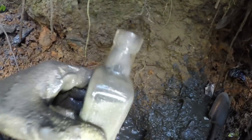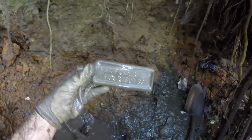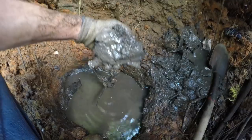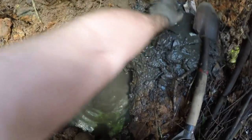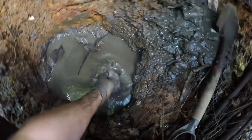Let's see. I think it's machine made, but I'm okay with that. It's a bottle. It's embossed too, so definitely keeping it. But yeah, there we go. So I was pulling up a handful of mud and just look at this, a bottle stuck in it. I do think it's broken, but it just shows that you can accidentally pull up something without even realizing it.